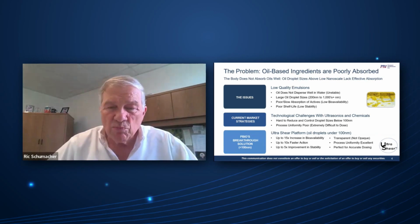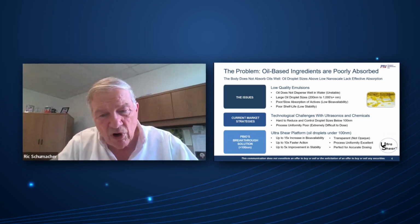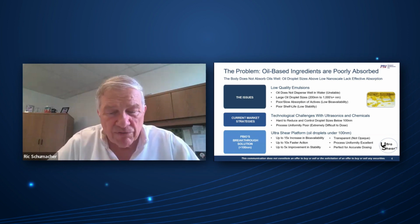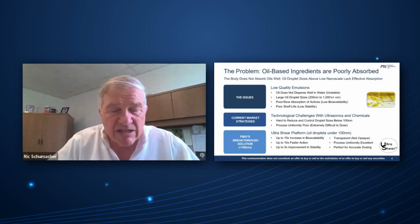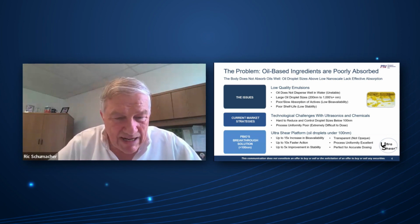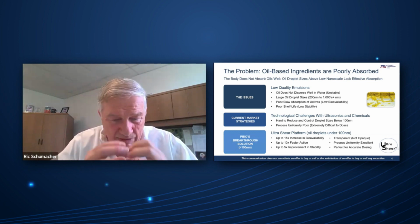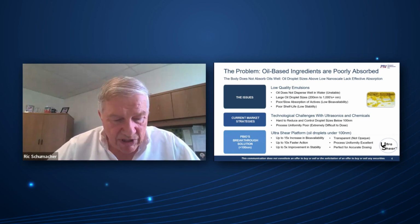UltraShear has been built to break oil droplets down to very small nano size, smaller than a bacterium. We call it less than 100 nanometers, smaller than a bacteria. And we've proven so far that if we do that, we can get up to 15 times more bioavailability of whatever's in the oil, 15 times more of that vitamin or that nutrient, 10 times faster action in the body, and 5 times better in stability. So by breaking it into a nano emulsion, by changing the oil into tiny oil droplets, we can increase it and make that material far better for the body.